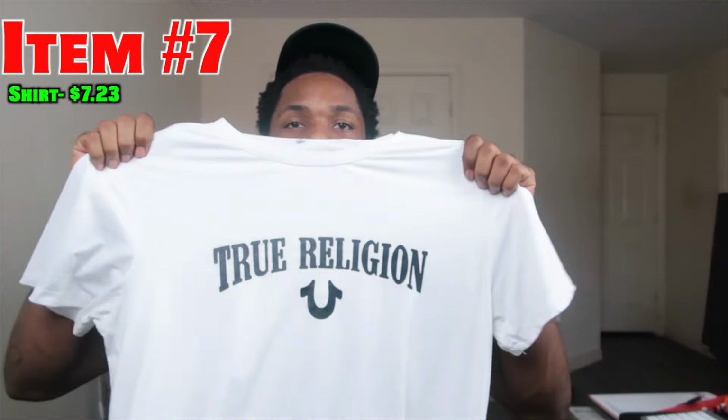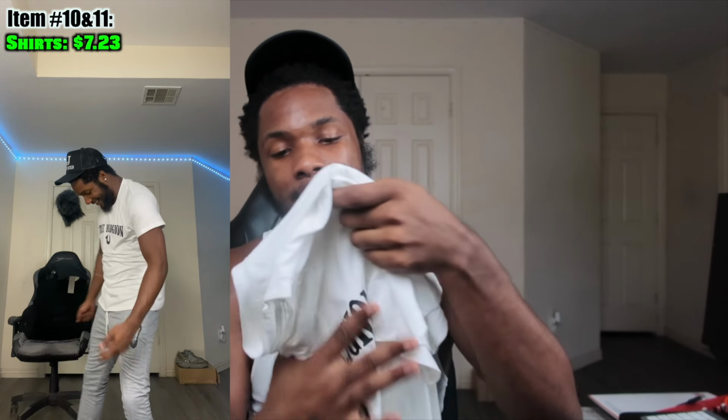I also got this shirt, True Religion. This reminds me of like a True Religion Nike dry fit shirt. I be wearing this in the house because I think I got the wrong size. It's kind of like loose on me, but I wear this like in the house.